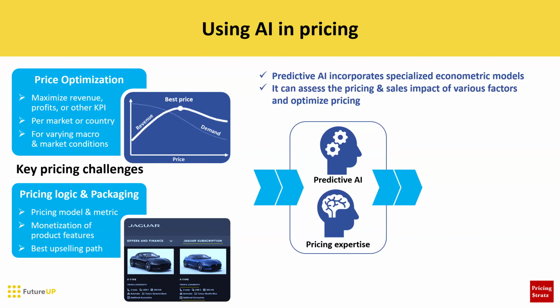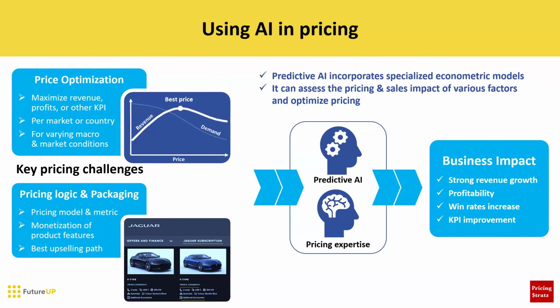And let's be honest, our human brains cannot compute so many different dimensions. And now we have many dimensions to tackle at a country level, at a product level, at a market level, customer level. All these things together, it's impossible to solve alone. So you need predictive AI coupled with pricing expertise in order to be able to boost your business performance, whatever you are seeking to increase. It could be your profitability, your conversion rates, it could be your revenue, or anything else. All this can be done by applying the right AI model in your pricing.